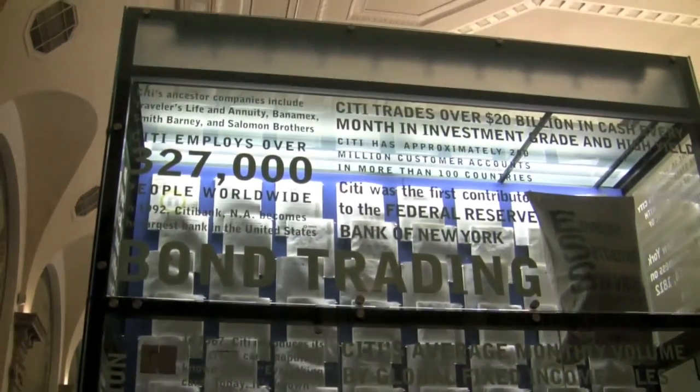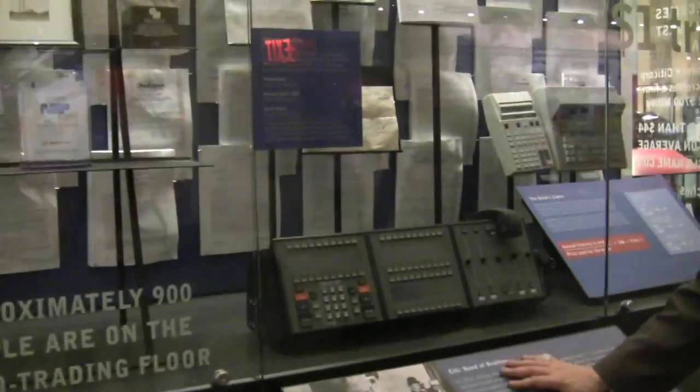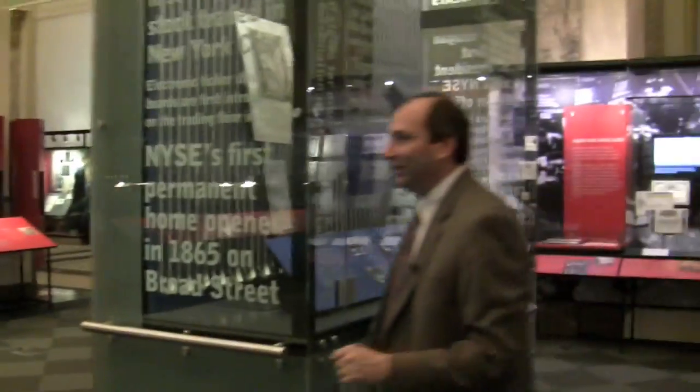I always find this entertaining. These were the phones that we used when I was on a trading floor, and now it's sitting in a museum. I show that to all my friends who come from the trading floors. That's a good chuckle. This is the Mercantile Exchange Constitution. And we've got a couple other items from the early days of trading over here from the equity markets. Keep following me. We're on a whirlwind tour.